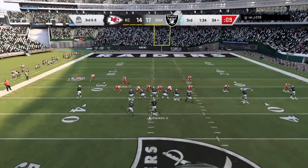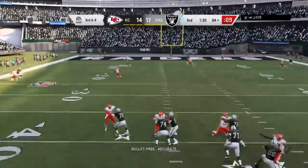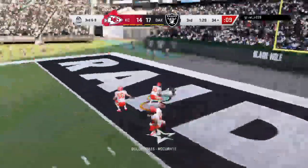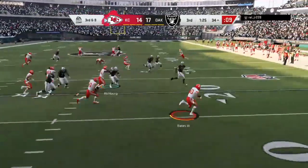Watch twist. Here's Haskins out of the gun. There goes a deep ball, end zone. And it'll be intercepted. Picked up by Jesse Bates.